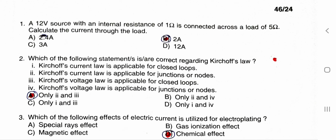Question number 1. A 12-volt source with an internal resistance of 1 ohm is connected across a load of 5 ohm. Calculate the current through the load. Answer is option B, 2 ampere.